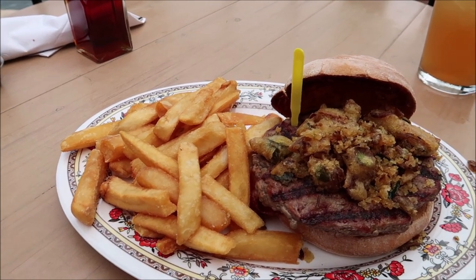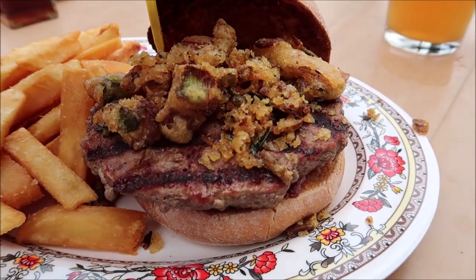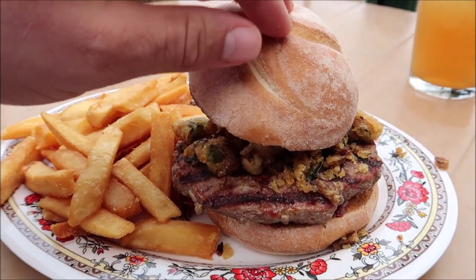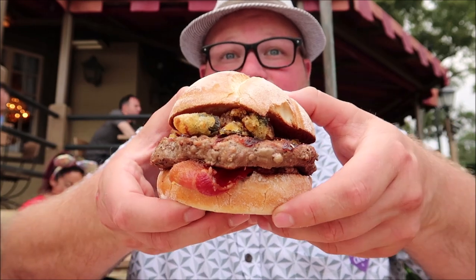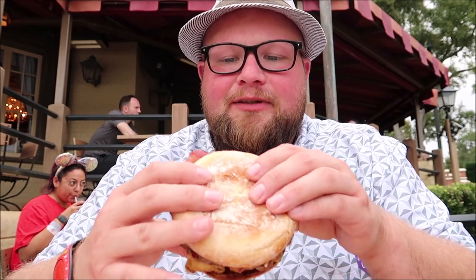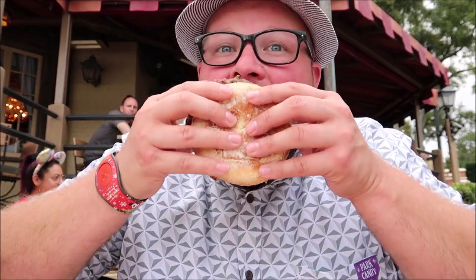And here is the burger. Look at this. Look at these leeks on here. So good. I love it. This is such a delicious burger right here. And I love the chips too. Very salty and crispy. This is really one of my favorite burgers on property. I still have to get to Steakhouse 71 and try that burger, but this is really good for me. All right, we're gonna go into it. It's a big burger.